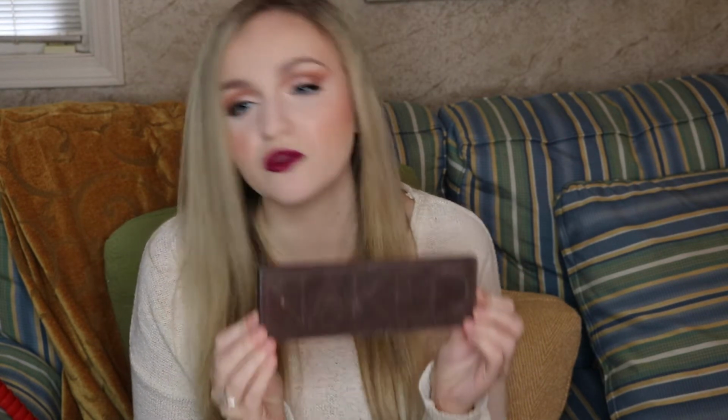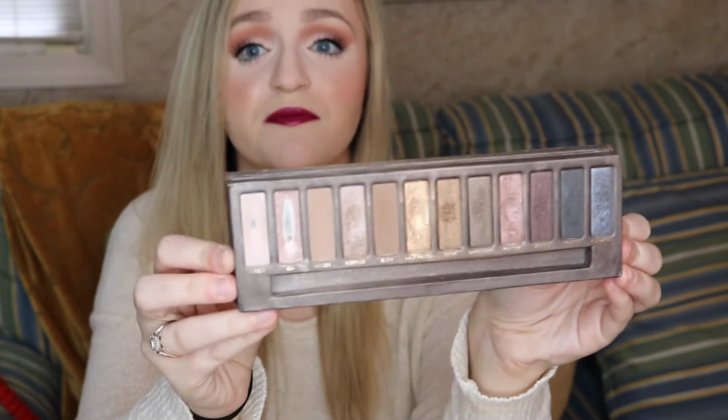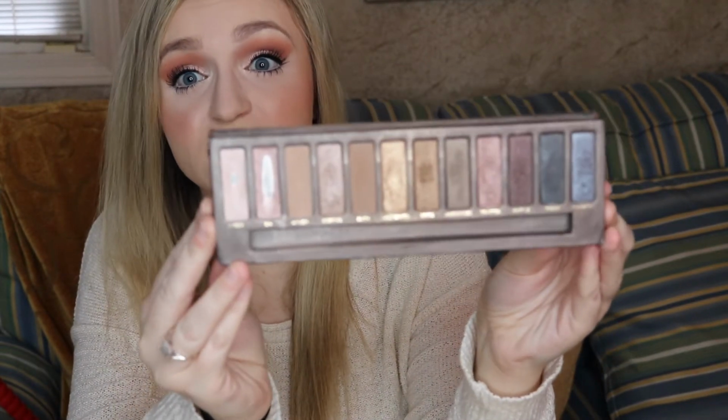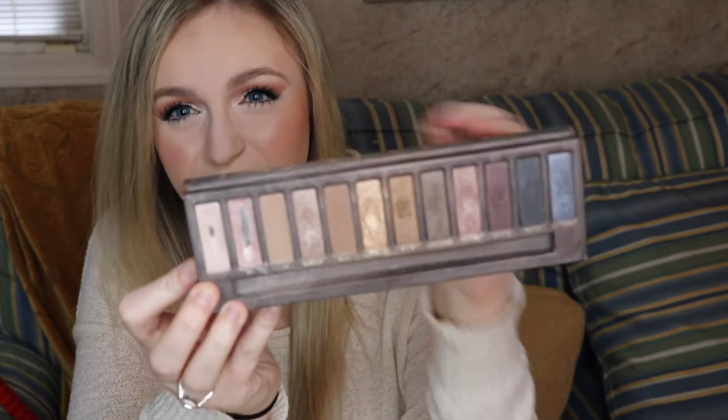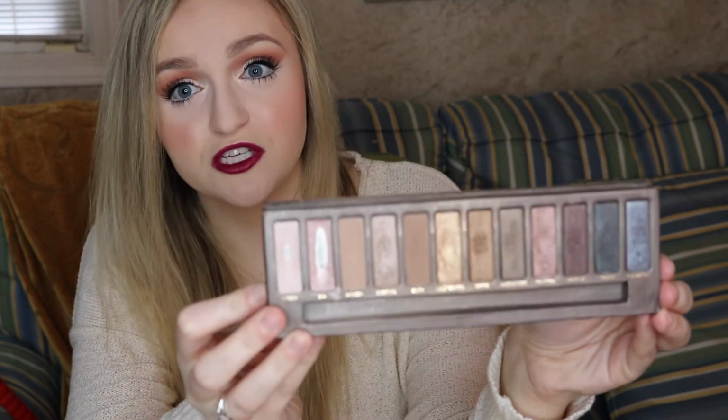This was probably the only eyeshadow palette I used for years when I first started playing around with makeup in my early high school years. As you can tell, I have hit pan on one, two, and this one's pretty much about to hit pan. About four shades are about to hit pan. So I have gotten so much use out of this palette over the years.